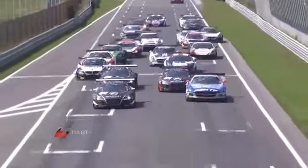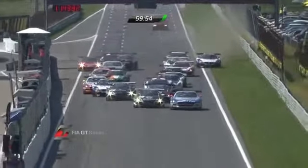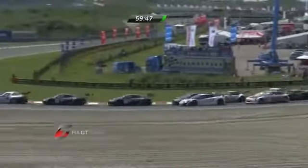Away we go, and it's a pretty decent start from the Mercedes as they pull to the outside. Already off is Ricardo Zonta towards the back of the pack, but look at that, the Mercedes of Maximilian Buch moves into the lead at the start of the race. 2nd place is still Laurens Vanthoor.